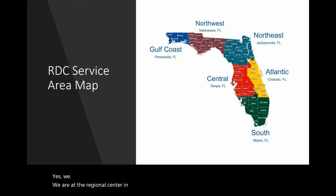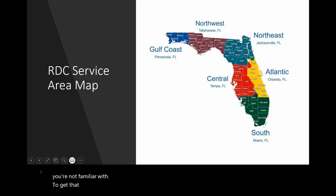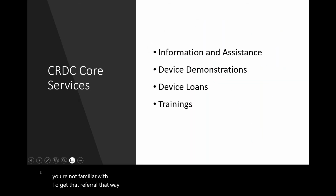On this map, I just wanted to show for those who are not in our catchment area that there are 5 other regional centers around the state of Florida. So if you are not in our catchment area, you can still receive the same services from any of the other 5 centers. If you're not familiar with your center, feel free to follow up and contact us to get that referral, that link. So what do we all do at these centers?